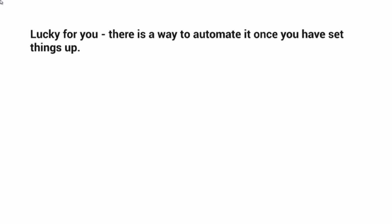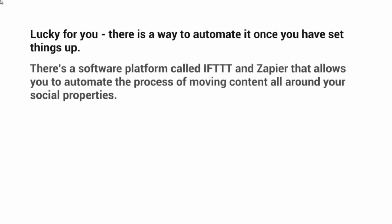But lucky for you, there is a way to automate it once you have set things up. It's getting things set up that is the tedious process. Now, there's a software platform called IFTTT, and there's another one called Zapier.com that allows you to automate the process of moving content all around your social properties. So you could take a YouTube video and have it pushed to your WordPress site. And by pushed, I mean have it embedded on your WordPress site and then have it shared on your Facebook fan page, your Twitter page, your Instagram, and all of that.